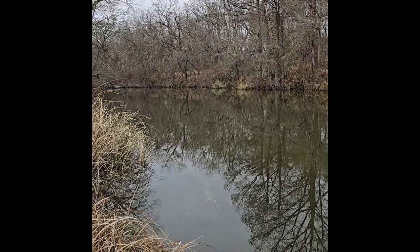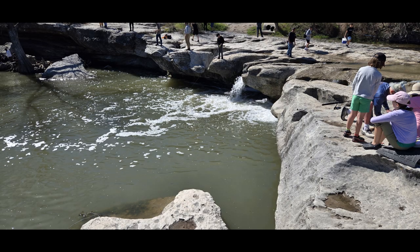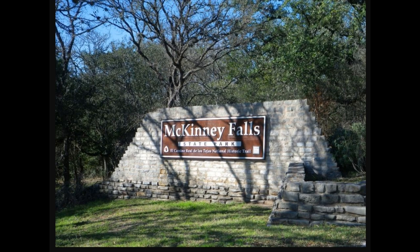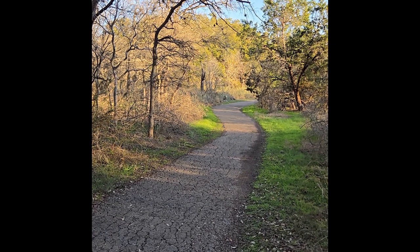All right, let's see what else we can do. Well, there you have it. A Texas State Park that lies within the Austin city limits in the heart of the hill country. McKinney Falls State Park. I hope you enjoyed it. We'll see you on down the road.